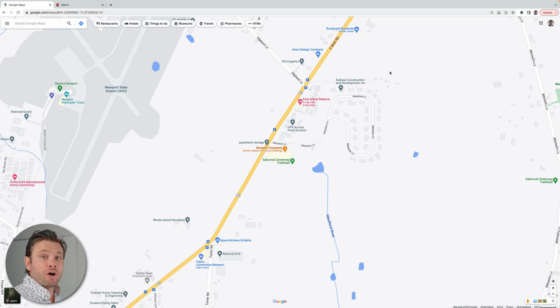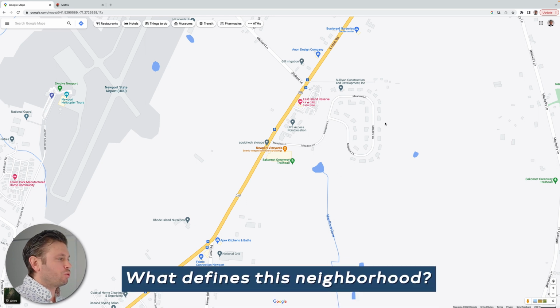Let's head over to my desktop to use Google Maps to explain the Meadow Lane neighborhood. So here we are using Google Maps to show you what life would be like, or any details about the Meadow Lane neighborhood that I'd like to explain so that you have a really good understanding. So what defines the Meadow Lane neighborhood?